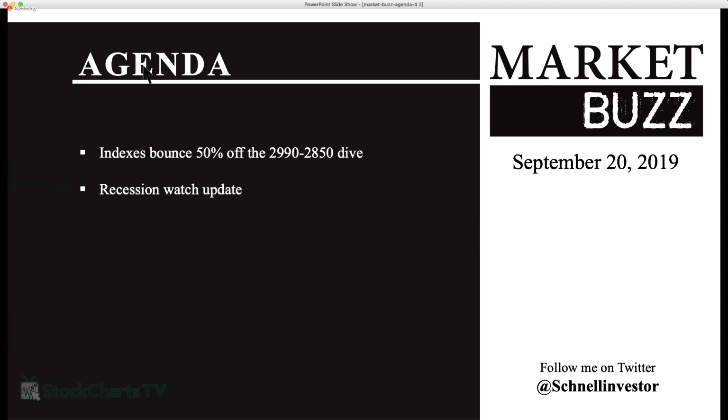And then the recession watch update. We'll just go through my recession charts now that we got the jobs number and all that kind of stuff. So some of these charts won't quite have updated, but the data rolls in from the government a little slow, and when it finally shows up on the chart, it's good to watch. And then I'm going to cover off an IPO review.